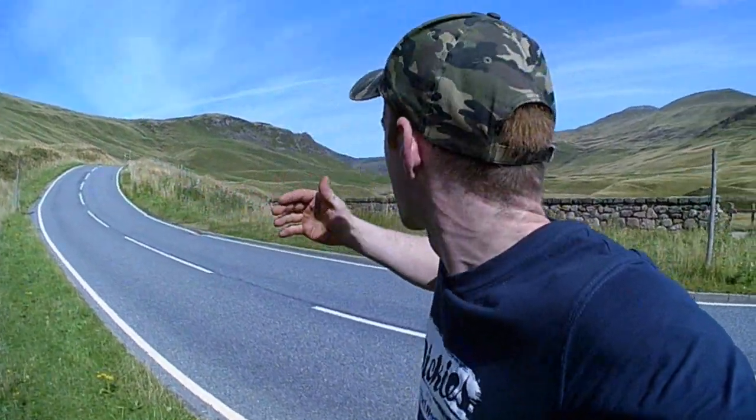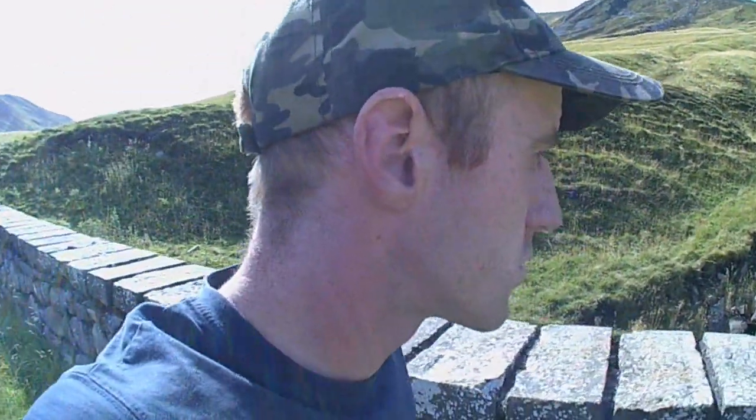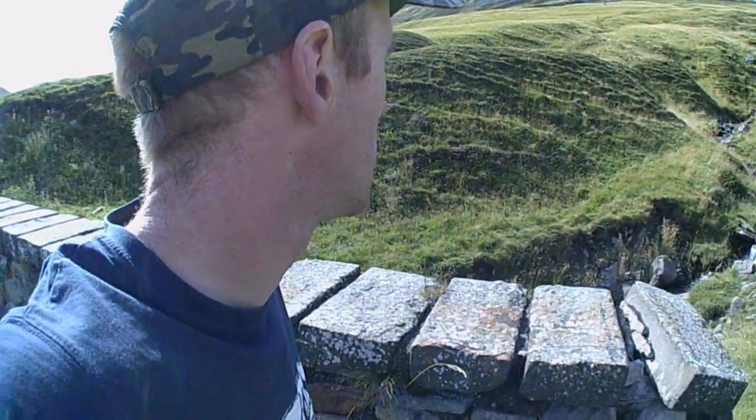Here we are, folks. We've come down Glen Shee, which is the road here behind me, and we've managed to get parked in the lay-by, which is sometimes busy, and here we are. It's a waterfall coming down this hill here, which is cool. I've always noticed it and thought it was worth having a look at.